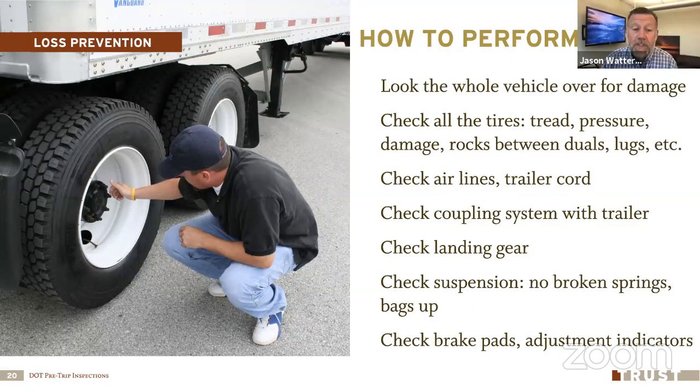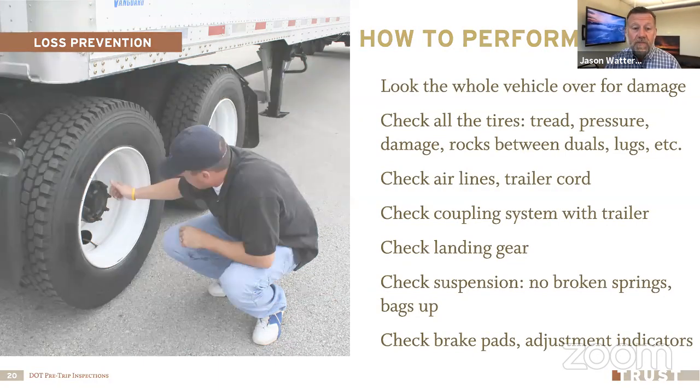All right. On our suspension, we should look at every one of our leaf springs. If we have air suspension in there, we should look at the bags and make sure that they're properly inflated and not damaged. If you've got broken leaf springs, that's something that you need to take to the mechanic and get that one fixed. All right. Check our brake pads. Our adjustment indicators. There's a whole bunch of stuff that goes into those brakes, and you should know every one of those components and look at those. Depending on the type of the vehicle, the amount of brake lining that you see can be different, and so look at that specific to your vehicle.